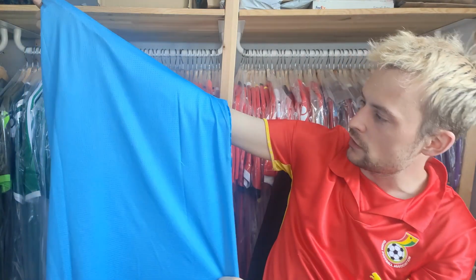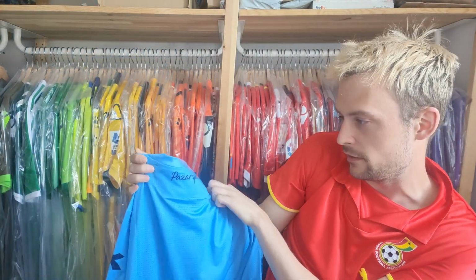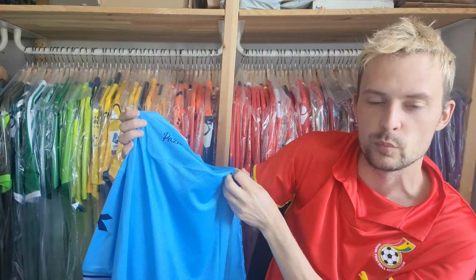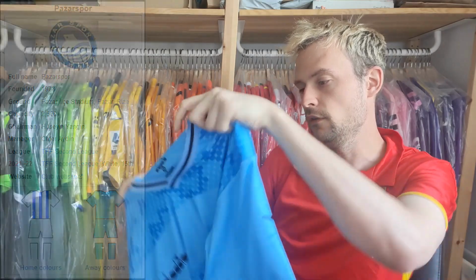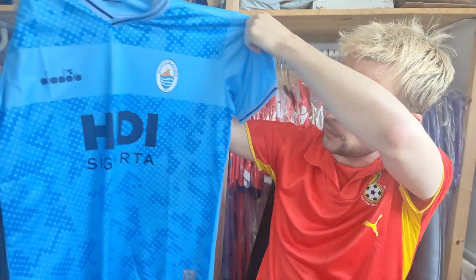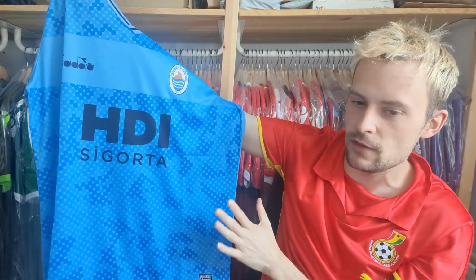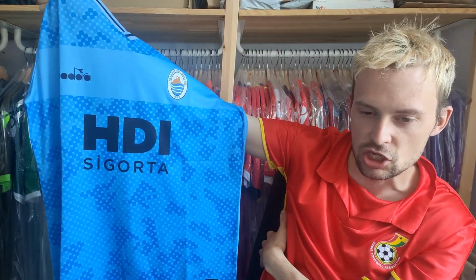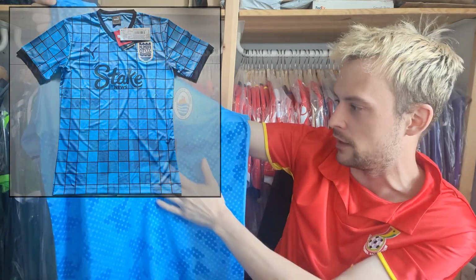There we go. So it's a sort of light blue, a sky blue, I suppose, if you're a Manchester City fan. And on the back of the neck there, it says the Pazarspor, which is the club name. If we bring it around to the front, there we go. It's quite a cool, interesting design. It kind of reminds me a little bit of the Mumbai City shirt, the one which is Puma, which is the same colour, really. That's what I'm thinking about.